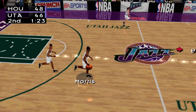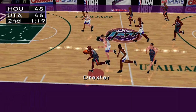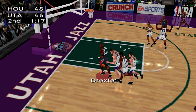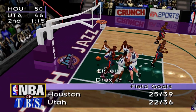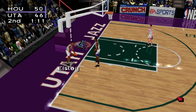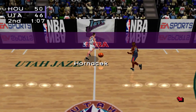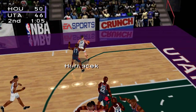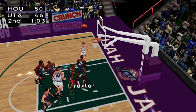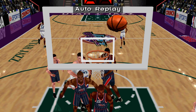Inbound pass to Morris. Drexler picks off the pass. Goes up for the lay-in. Inbound pass to Morris. Hornacek takes the jumper. Misfires. Pulls down the board. All net.